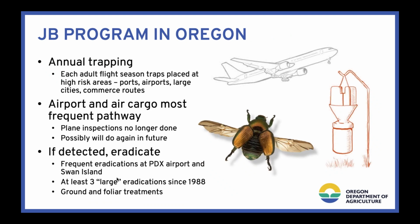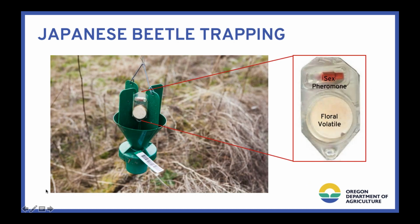And if we do detect beetles, we then have our eradication plans in place. We've had several eradications in the state in the last several decades. We almost always treat the PDX airport and sometimes Swan Island for beetles that are found there. Since the 80s, we've had three somewhat large eradications. I think one or two in Tigard and Cave Junction in the 80s. These treatments involved both ground and foliar pesticide application.